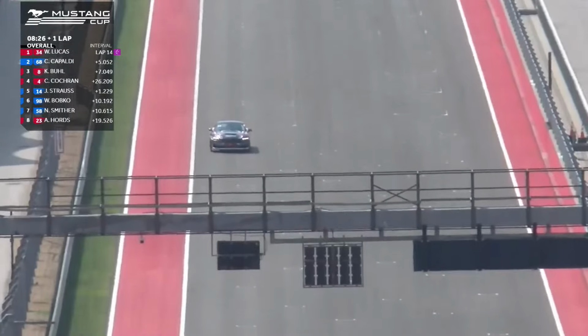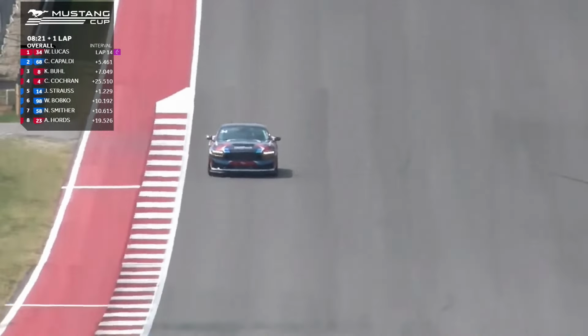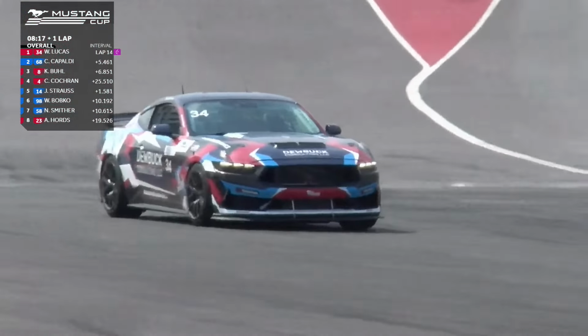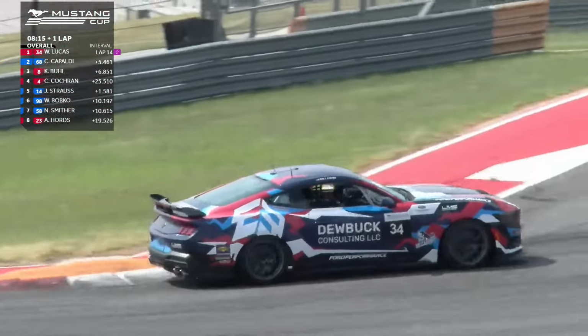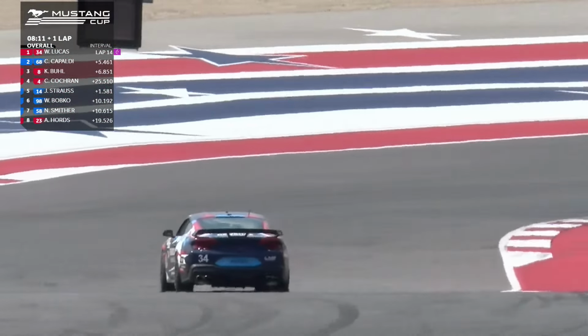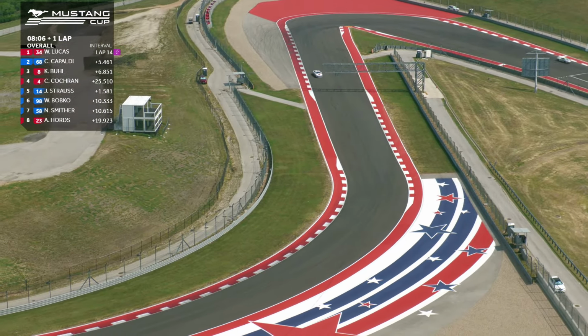Well, and I hope they like each other, because that team is definitely one of the smaller outfits that we have in this series. It is just Chase, Shane, and their truck driver. That's it. That's running this whole shebang. And they do seem to get along pretty darn well. In fact, they're a lot of fun to hang around out in the paddock.